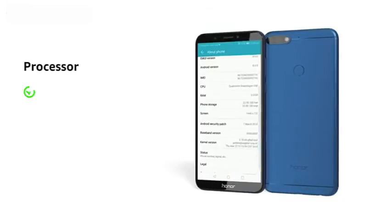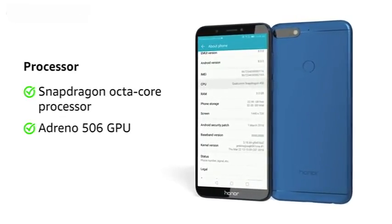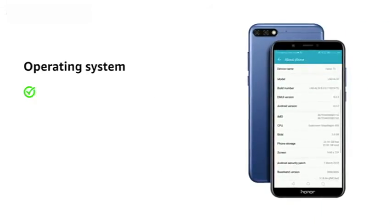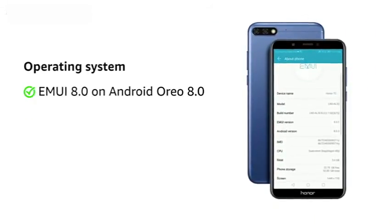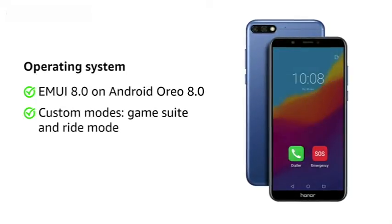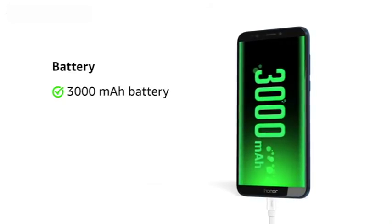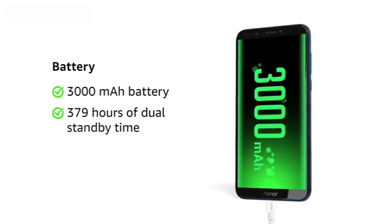The phone is powered by Snapdragon octa-core processor along with Adreno 506 graphics processing unit. The Emotion UI 8.0 operating system on top of Android Oreo 8.0 adds convenient features like Game Suite and Ride Mode. It runs on a 3000 mAh long-lasting battery that can provide up to 379 hours of standby time.